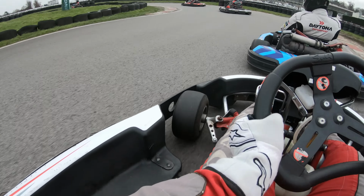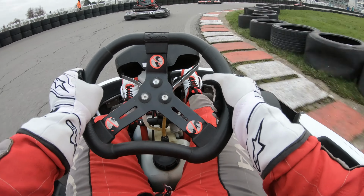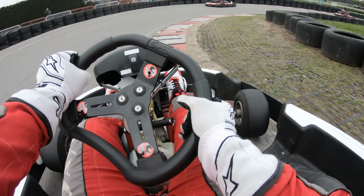So we had a few clear laps when we were just working on perfecting the line, braking points, and getting nice and smooth, trying to get some good times in. But we have again hit some more traffic, so we're going to try and weave our way through and see what we can make. And unfortunately, that didn't quite go to plan.